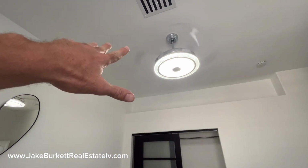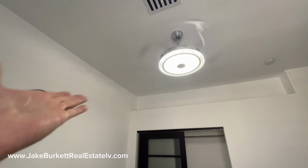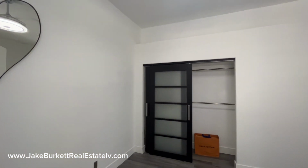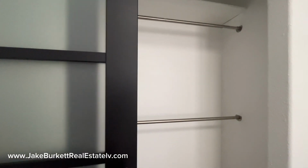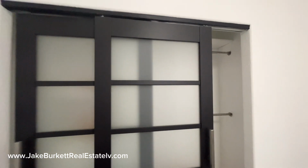All right, and so you can see here the ceiling fan blades are extended in this room. So when the ceiling fan is not being used and just the light, the fans retract in, giving it a very sleek look. Got a cool little design closet door here, transparency glass on it, so it just changes the look of this room a bit. So we got a little storage on top there.